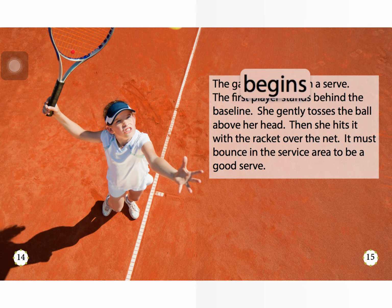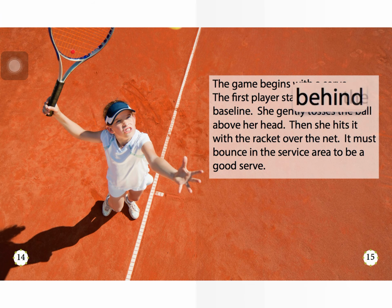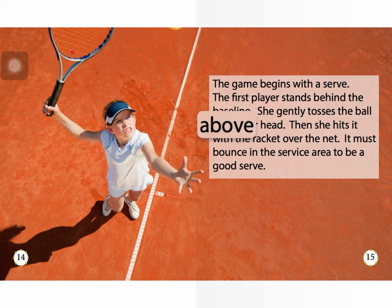The game begins with a serve. The first player stands behind the baseline. She gently tosses the ball above her head. Then she hits it with the racket over the net. It must bounce in the service area to be a good serve.